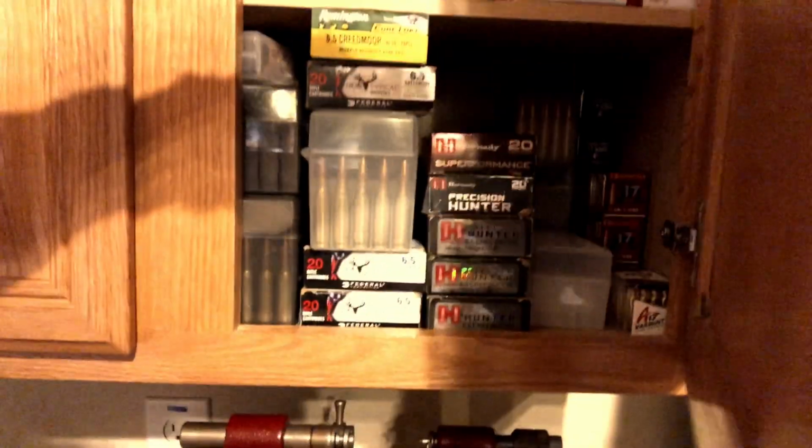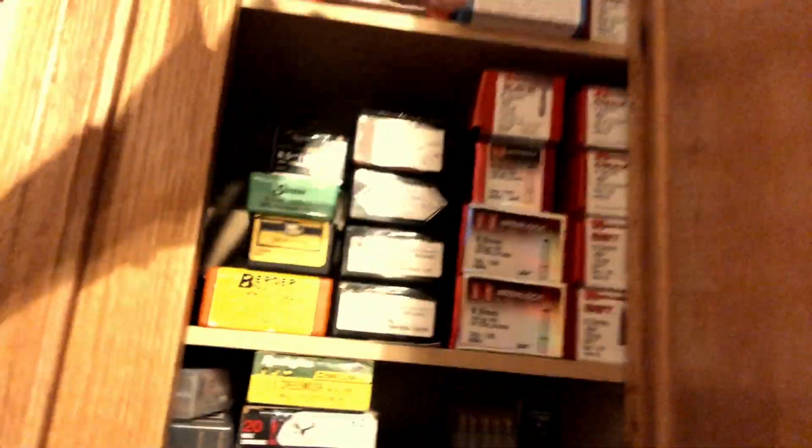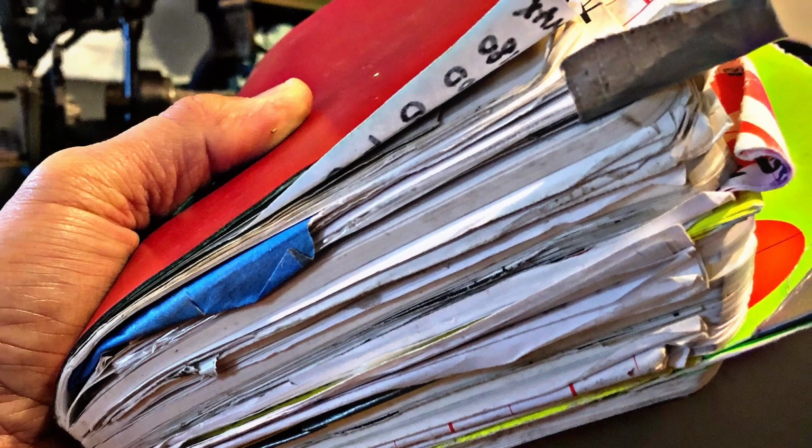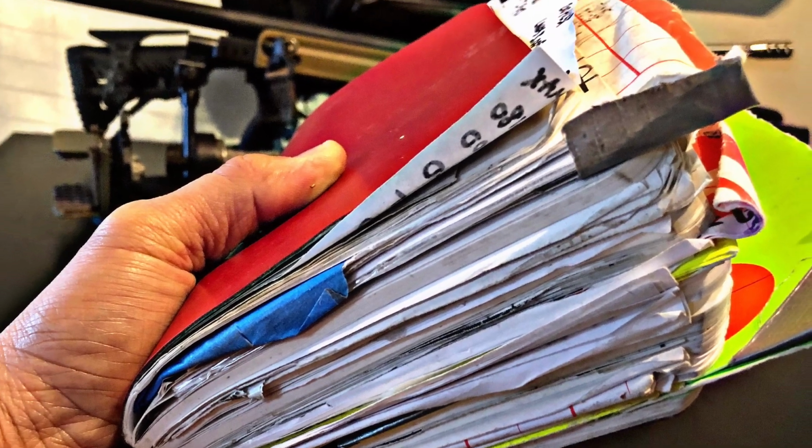So here's my other brainchild for 2019. I am almost at about max capacity when it comes to the 6.5 264 bullets. If there are bullets you want me to test, I have got great parent loads for any bullet between 120 all the way up to 165 grains.